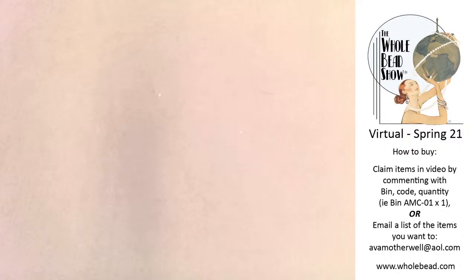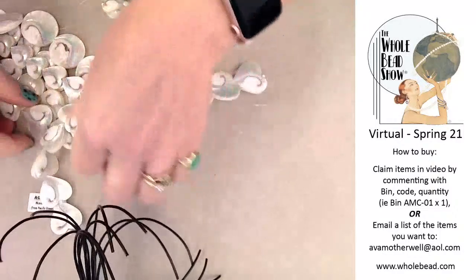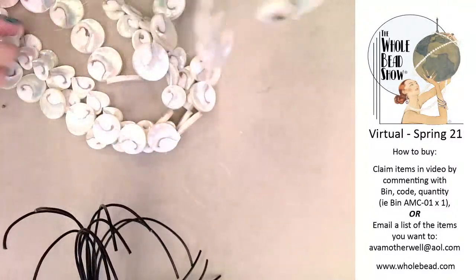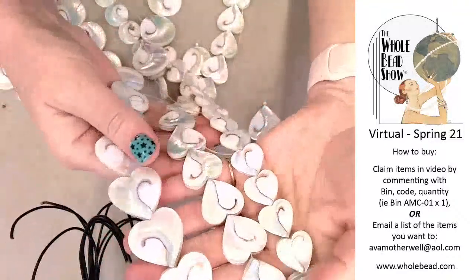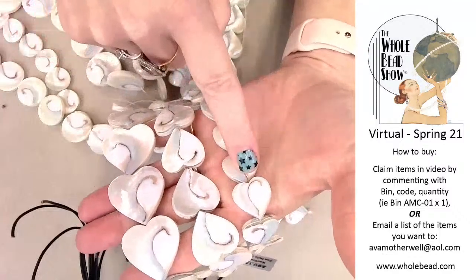Okay, hearts and rounds. I don't think these are going to show up as well with this light. We'll show them again. I also want to show these again. Okay, so the hearts, there's 30 millimeter, 25 millimeter, and 20 millimeter.